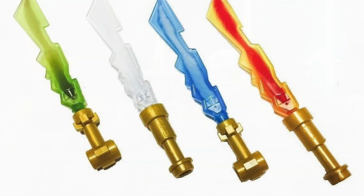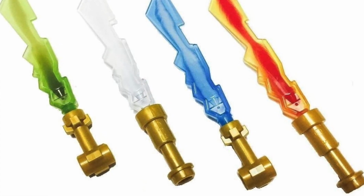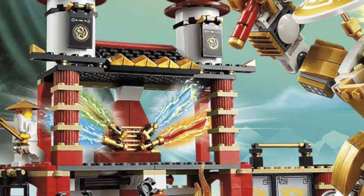But coming back to the original blades, my theory is that this decision was made so that all the blades could fit on the rack in the Temple of Light set, or else I think all of the hilts would be way too long to fit there. But even then, I feel like it would just be a minor build edit if you wanted to make them all fit.